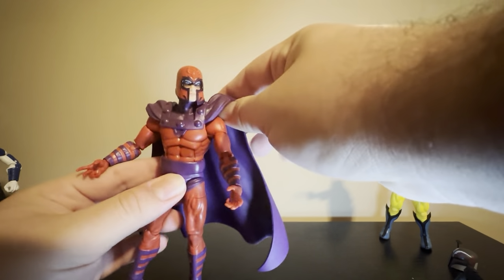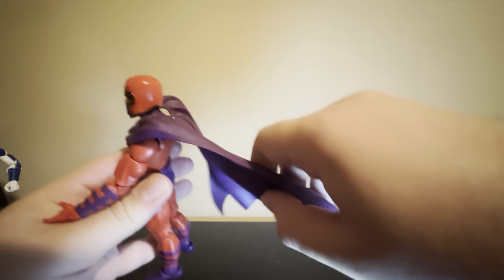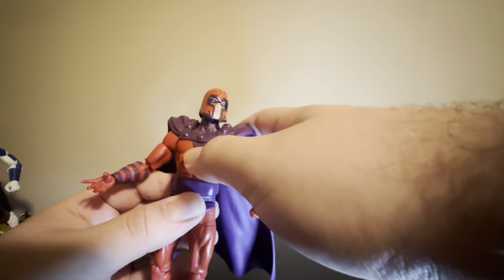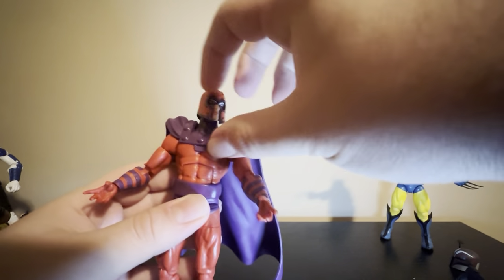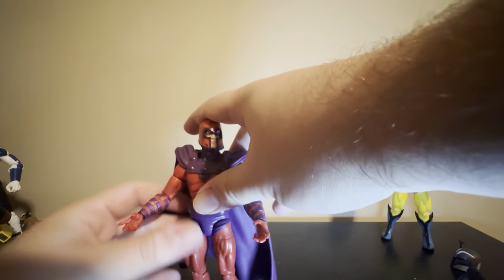And I guess, now that I am getting to it, you might be able, no, you can't, never mind, I take that back. I was going to say this is a very loose piece right here. I thought you'd be able to take this cape off, but there is a glue, or some sort of thing holding it in. This center bolt is holding it in. So you cannot, I repeat, you cannot take off the cape as I expected.